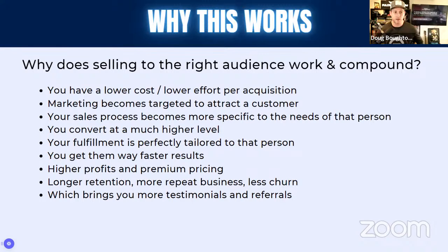So why does this work? Why does it work to find the right audience? Well, number one, you're going to have a lower cost, whether you're paying for media or you're putting effort into acquiring audience members and customers. It's going to reduce those efforts. It's going to lower those costs when you focus on the right people with the right problem that you can solve. Marketing becomes targeted to attract a customer.